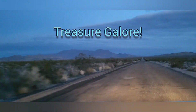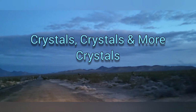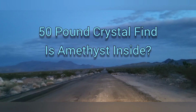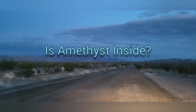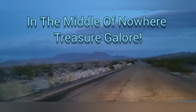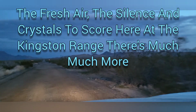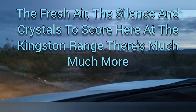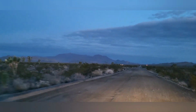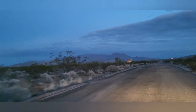It's time to head out, do some rock hounding, back out into the Kingston Range. So far every trip out here has been better than the one before, so I'm excited to see what today has in store. Besides amazing views, weather today: cloudy, slightly breezy. Temp is going to be in the mid to low 50s.